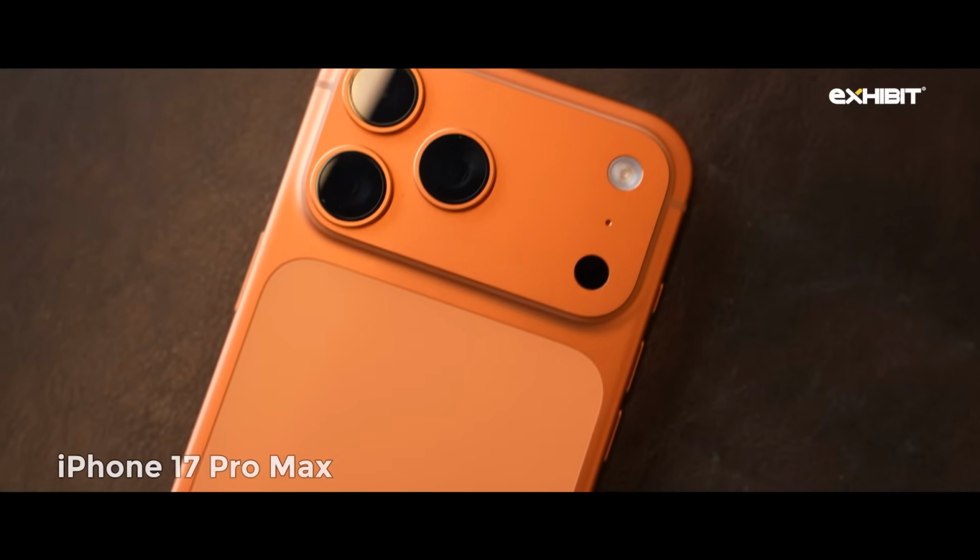And this is the only video perhaps you should watch in the end to decide whether you have to shift or you have to continue with your existing Apple devices. So let's begin with the latest, the 17 Pro Max.